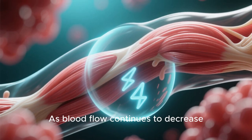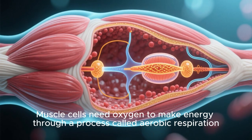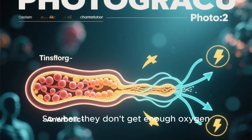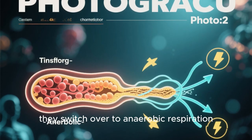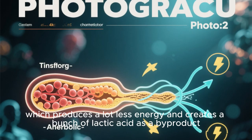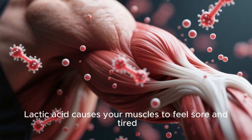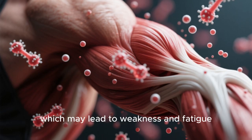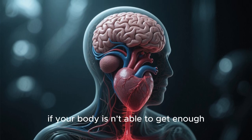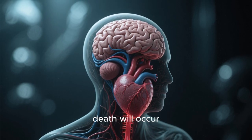As blood flow continues to decrease, the amount of oxygen reaching your muscle cells will also decrease. Muscle cells need oxygen to make energy through a process called aerobic respiration. So when they don't get enough oxygen, they switch over to anaerobic respiration, which produces a lot less energy and creates a bunch of lactic acid as a byproduct. Lactic acid causes your muscles to feel sore and tired, which may lead to weakness and fatigue. Eventually, if your body is unable to get enough blood flow to deliver oxygen to your vital organs like your brain and heart, death will occur.